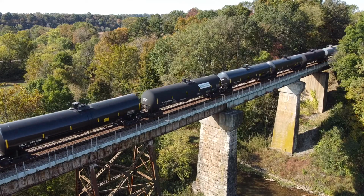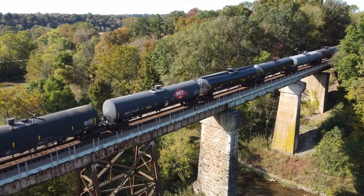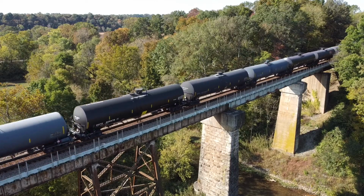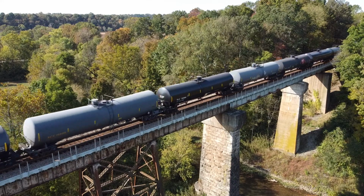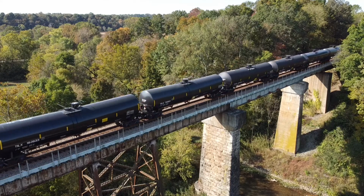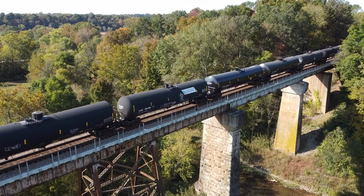Again, a CSX ethanol train coming down the Henderson subdivision. I did have a little bit of heads up that this was going to be coming down, so I actually drove up the Henderson, drove to Springfield, and then went a little bit west of Springfield. First time I'd encountered this Sulphur Creek trestle, and so wasn't even aware that this was there, but when I saw it, I realized it'd be a pretty good place to set up and get the drone out. So pretty happy with how it came out.